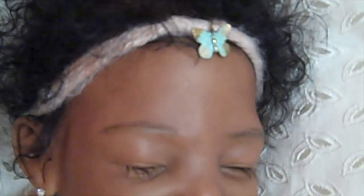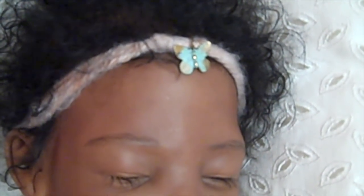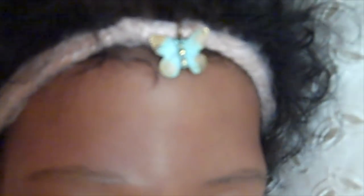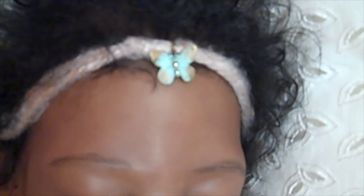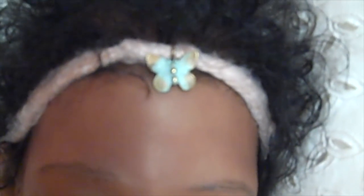And then I made her a headband. It is 3 strands of a rose-colored yarn. And in the very center, I have a hanging butterfly. It's a metal butterfly that is turquoise, and then the edging is kind of a bronze color, I guess. And then either side, just by her ear, is a little iridescent bead that's purples and greens and black.